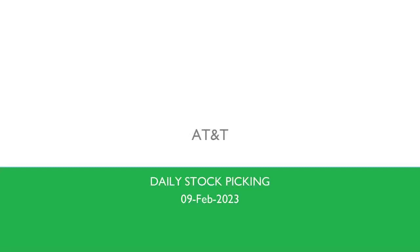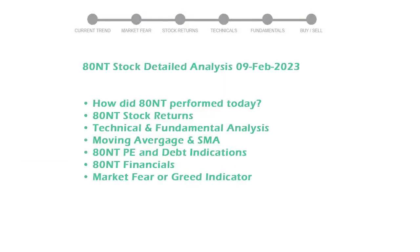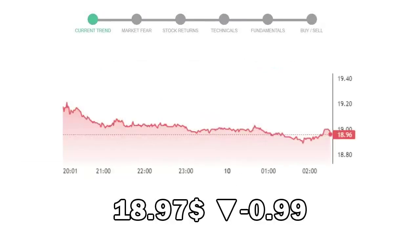We are looking at AT&T stock and its fundamental and technical signals. We will cover all these points for better stock picking. AT&T closed at $18.97 with a decrease of negative 0.99% in the last trading session.